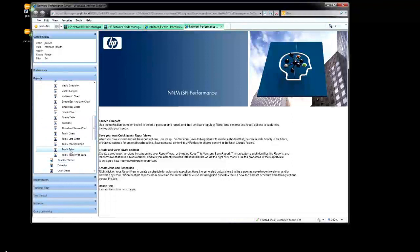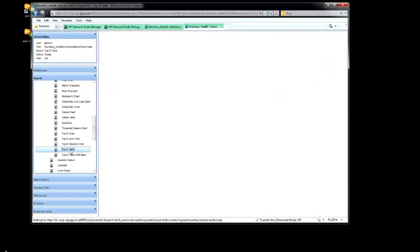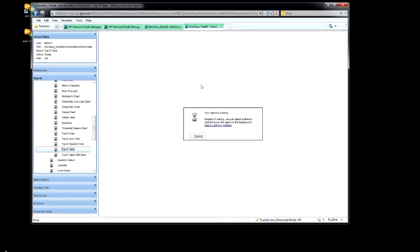So we'll just pick this top-end table reportlet, and we'll show you how to fix this. Obviously, I'm going to have to go in and find out why this is happening. But if this does happen to you, we'll show you a workaround to fix that, so at least you can get the reportlet done without having to wait on getting something fixed or reinstalling something here.